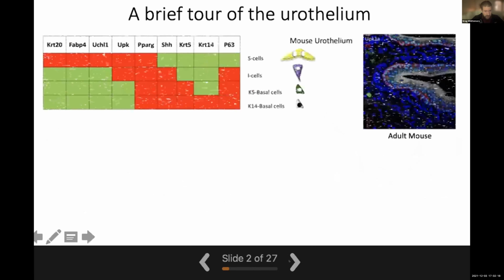So, just a quick whirlwind tour of the urothelium, given that Kathy already talked a lot about it this morning. The urothelium is the epithelia that lines the bladder. It's a watertight and soluble barrier and also prevents bacterial adherence. It also has some sensory roles and signal transduction roles modulating the muscle function. There are four main cell types in the adult bladder. That's the superficial luminal S cells here that stain for uroplakins. That's what gives them their main functional character. They also have a number of tight junctions.